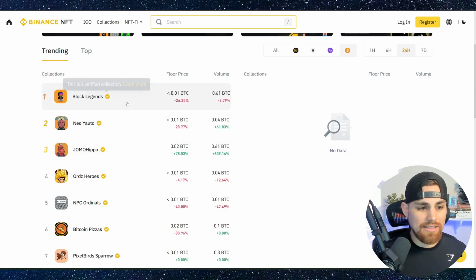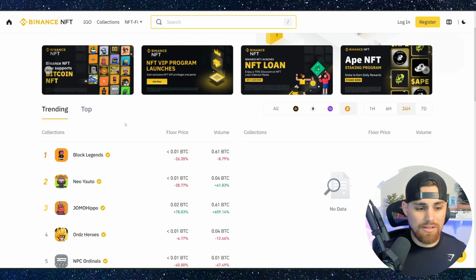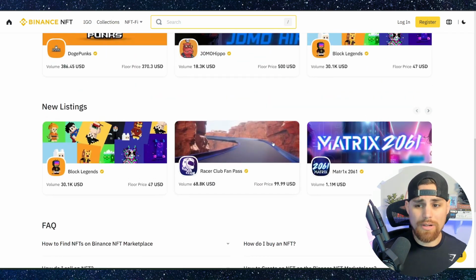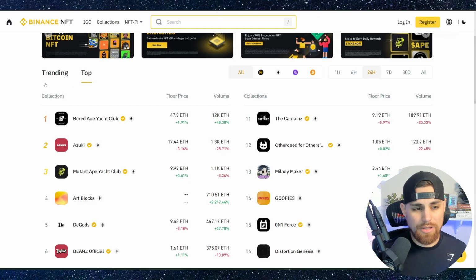But again, here you can see the different collections. You do need to click here on the Bitcoin tab, but they also have the other blockchain support there in terms of Polygon, Ethereum, and BNB. And this is kind of what it looks like here. Now, I wish they would have a little bit more. They have a trending and top tab, but I wish the default tab wasn't necessarily trending, but some of the top collections or curated, or even just a list of some of the notable ones here.